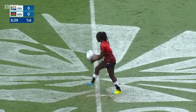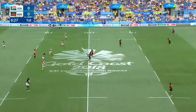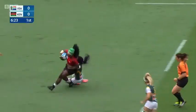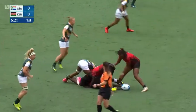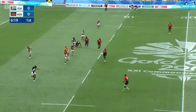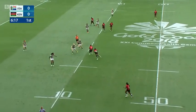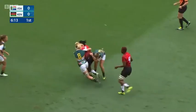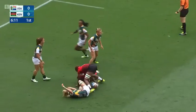It's going to be the tap kick here for Kenya. It's going to be Okello. They're going to come in for the setup. It's a nice run by Philadelphia Orlando, the captain. They loop around and create the overlap. Another loop around again. Now, can they shift it out? Taken into contact. Good defence covering up, though, from South Africa.